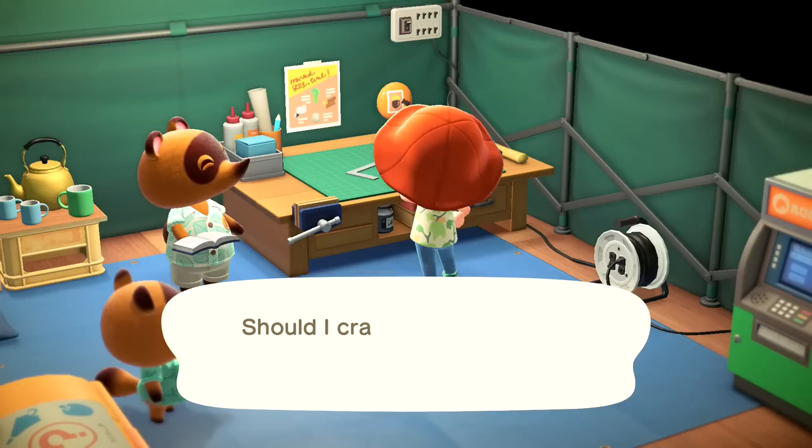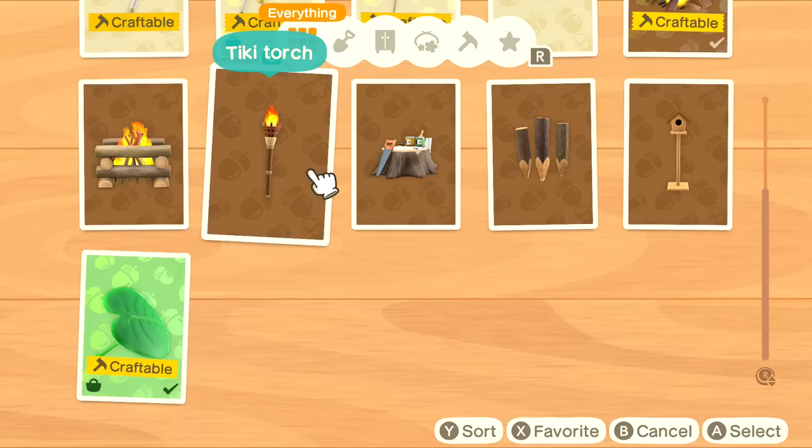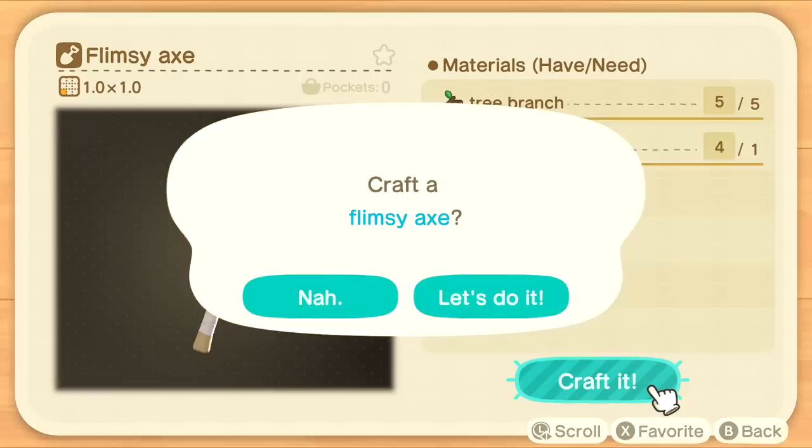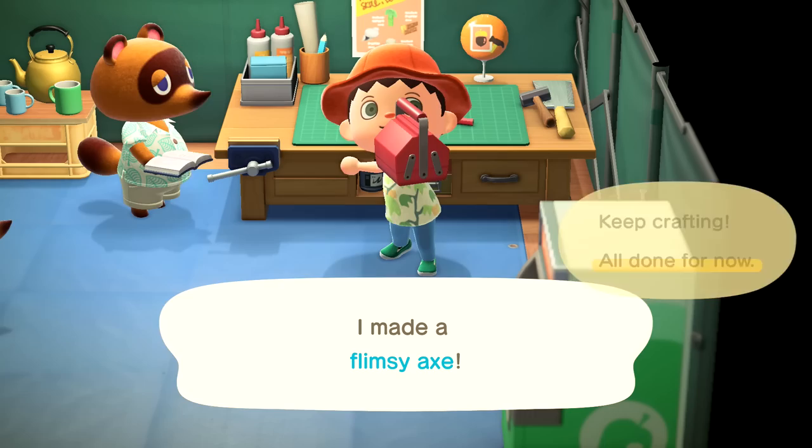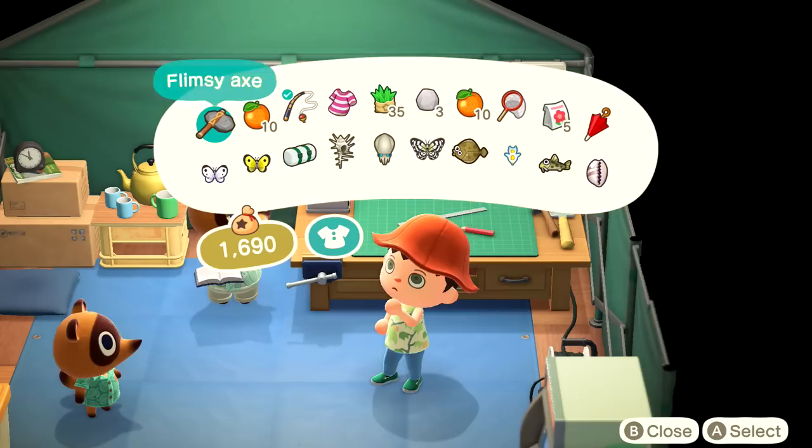Should I craft something using Tom Nook's workbench? Let's craft. So the one I wanna do right now is the flimsy axe. It requires 5 branches and 1 stone. So we'll make it. And ta-da, I made a flimsy axe. All done for now. So I should be able to just equip that right away. Oh, I didn't wanna use it, I wanted to, okay. Let's head outside. Probably a good idea not to be swinging around an axe indoors. Want to respect Tom Nook's little establishment.